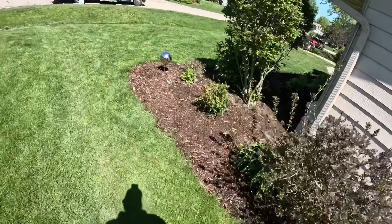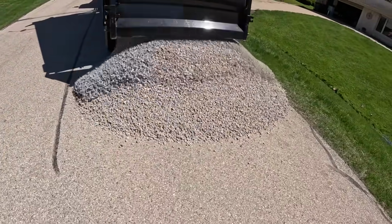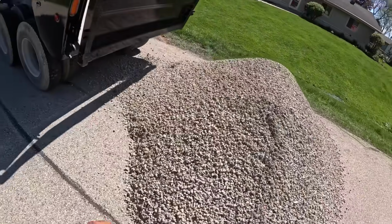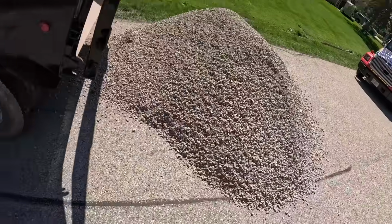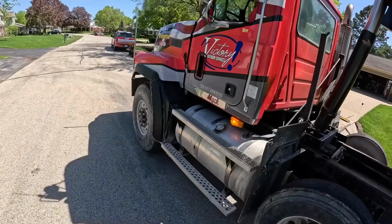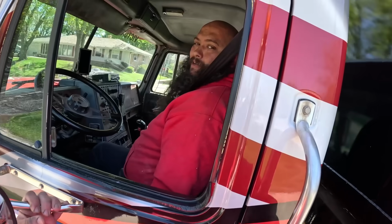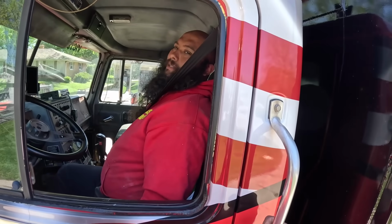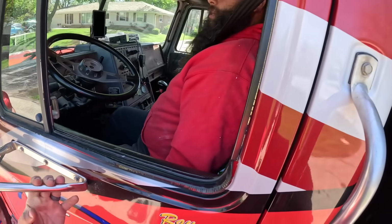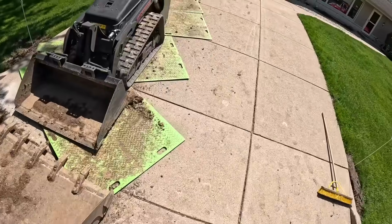Finally. Where's he going? There is no way that's 10 ton of gravel. Oh, because it's soaking wet. Oh man. Hey, they got us with the water again. It's 10 tons, but it's only like 5 ton of actual stone. That's sad. No kidding. They got us with the water. I hate paying for water. Yeah. That's too expensive.